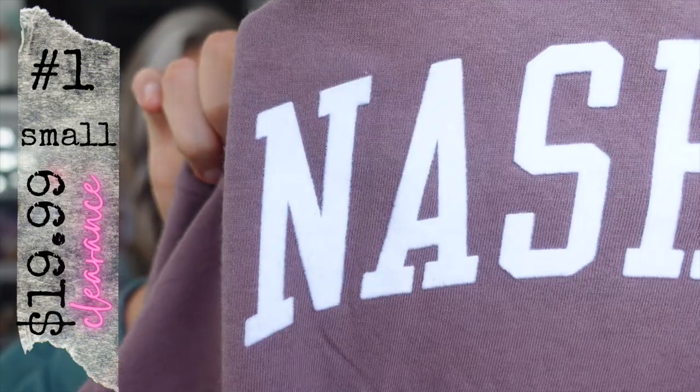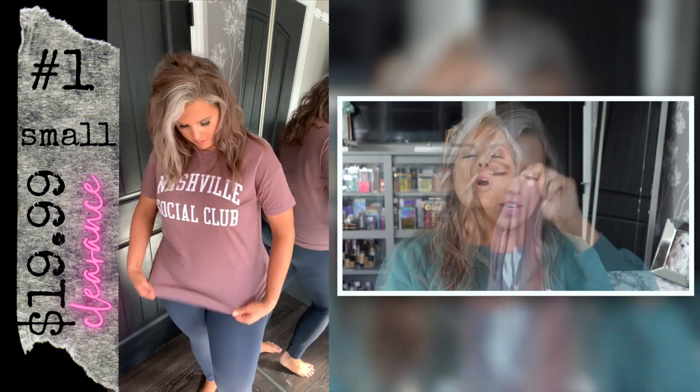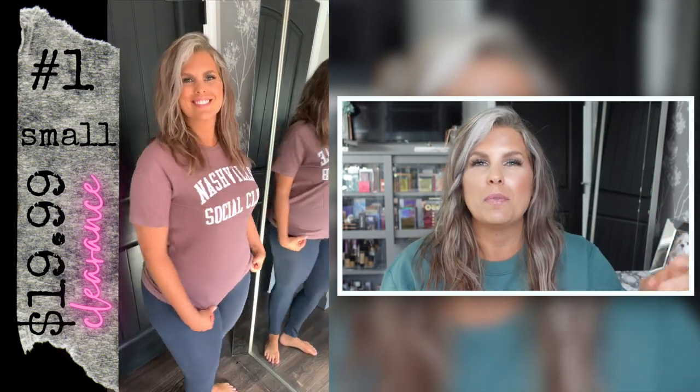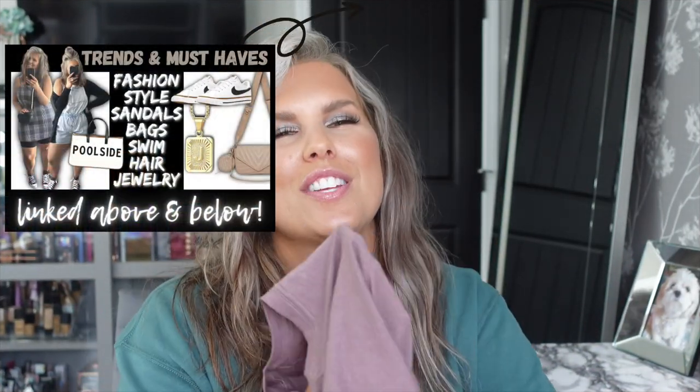Let's go. Got Nashville Social Club. These letters here, they're fuzzy. I love this color. It's kind of like a taupey mauve pink. So both the collegiate style and kind of the preppy schoolgirl style, even with this whole racquetball club, tennis club. Definitely a trend that I've seen, and I've actually noticed it after I did my trends video. I mean, because, you know, I don't know what I'm talking about half the time, right? But it's just so soft.